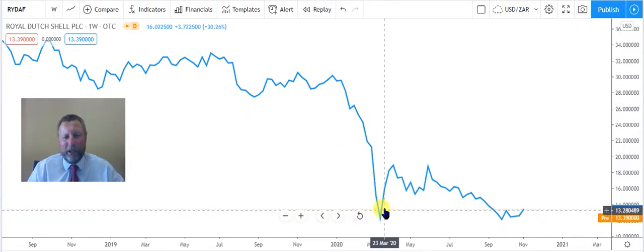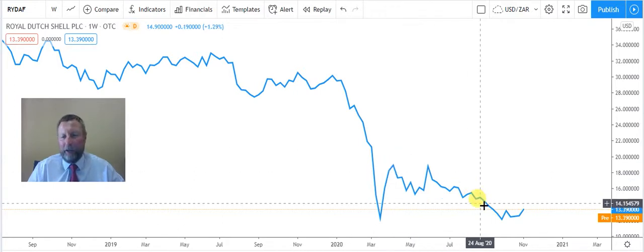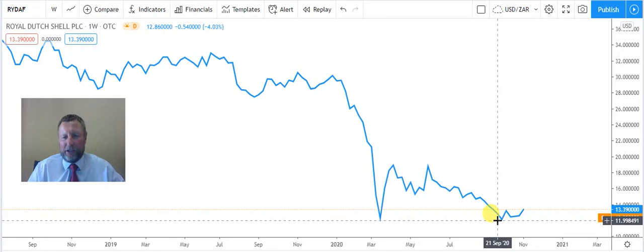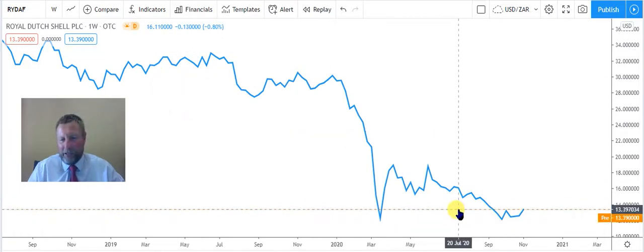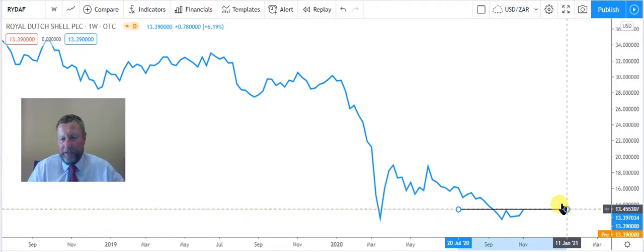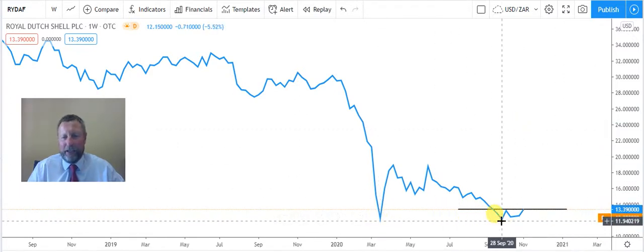The oil price sort of recovered. And then when the oil price just pulled back a little bit, it fell all the way down to the previous low. What I like about it is the following, and I'll tell you why. This is this line. That means we've got a low there, got another low there. That is what we call a double bottom. Remember, this is a weekly chart.